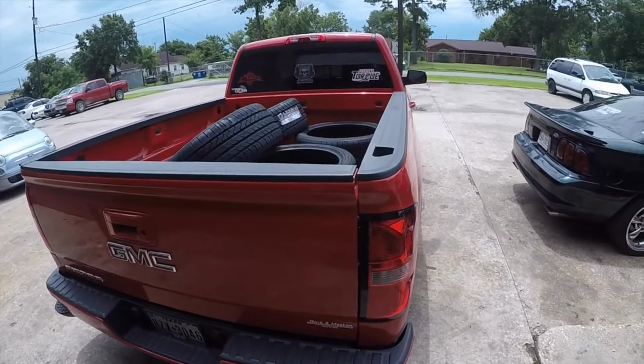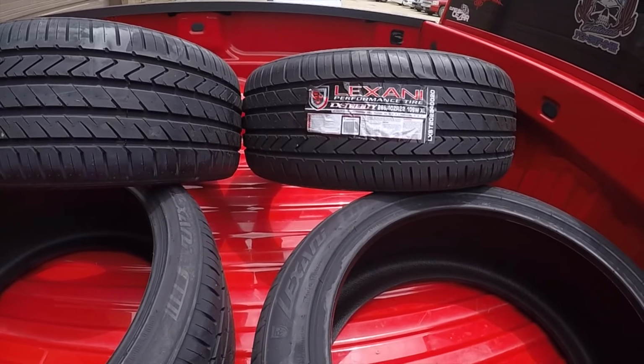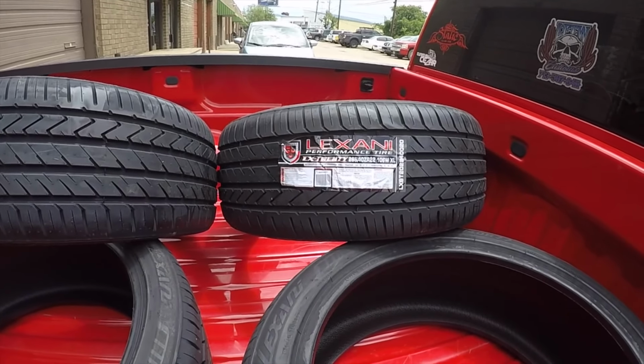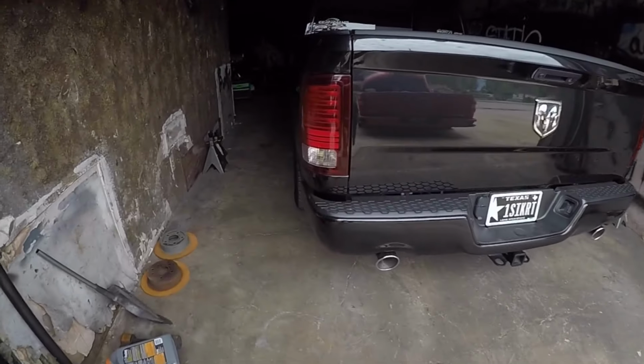Hey guys, what's up? So this is day two. We're about to go get the new tires mounted. He's gonna go with 265/40/22s for the IHC 5.7 drop. And man, I'm really, really in love with this truck, bro.